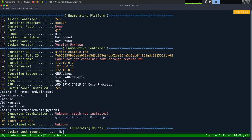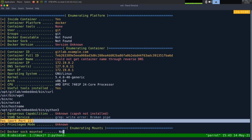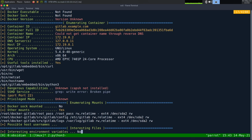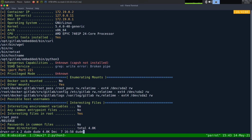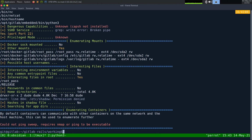Some useful tools that are installed: curl, wget, nc, hostname, Python 3. cap.sh isn't installed, so it doesn't tell us the dangerous capabilities. We have SSHD on port 22. So we could SSH into this Docker maybe? I don't know. We have Docker sock mount and no other mounts. We have this /root_pass. That's interesting. And we can't read the shadow file.